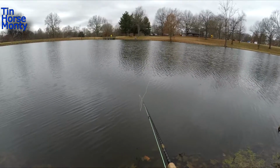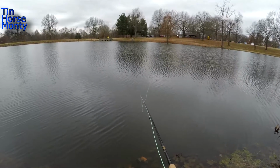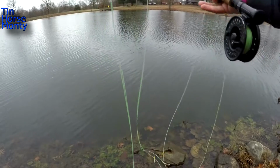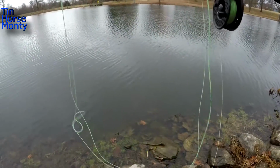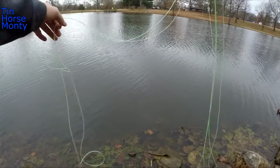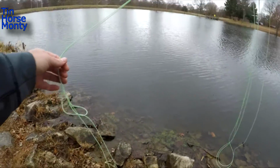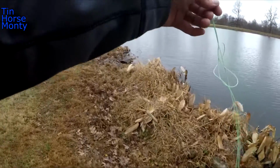They're kind of finicky right now. They've been pressured quite a bit. And they've been in here for over a month. So the best way to carry your line when you're walking down the bank is to get it together. Make a big loop right here. You got two sections of line. You can just lift your rod up high and walk down the bank. We're going to try down here before we change baits or flies.